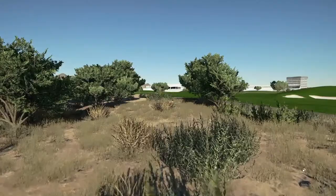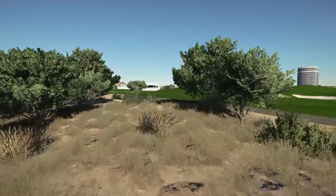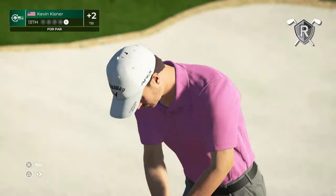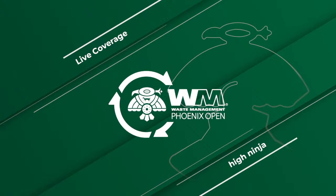Let's have a look at Kevin Kisner from just a short time ago. I got to say, his short game is one of the best in the game. So after that hole, this is what the leaderboard looks like. Our current leader is up by 3 shots.